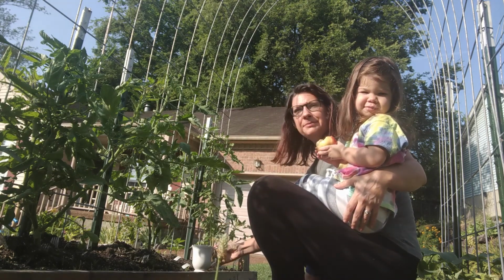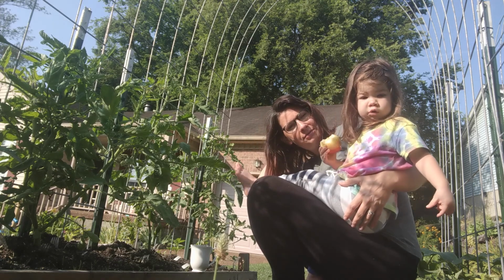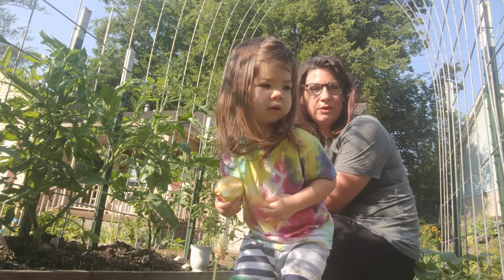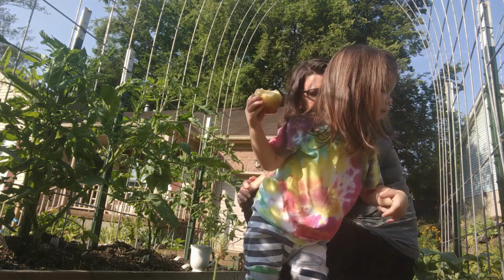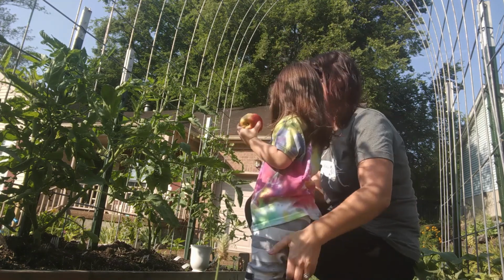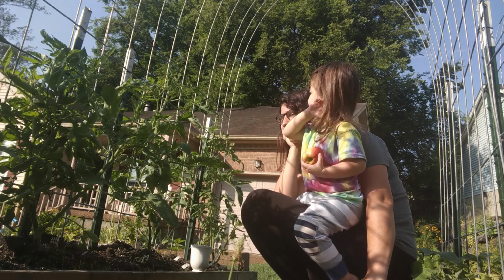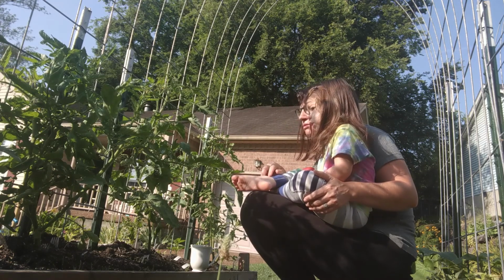Wait. What do you see? What are those? Ground cherries? You want to check them out? Oh, what'd you get? Oh, don't mess with the bugs. They're okay. Sorry. I got one. You got one? Oh, come back. You think we're gonna get any tomatoes on this plant? We haven't gotten any on this one yet. I can't remember what this one is. I'll leave it alone.